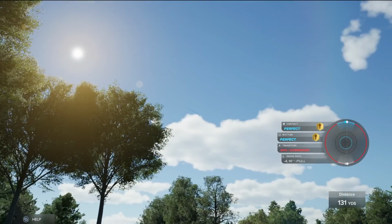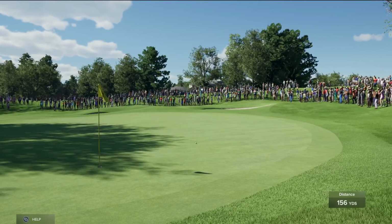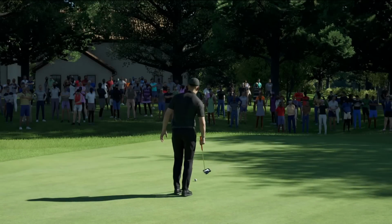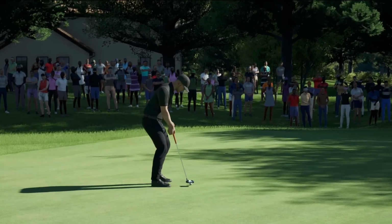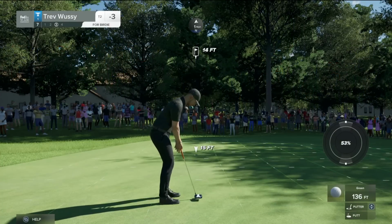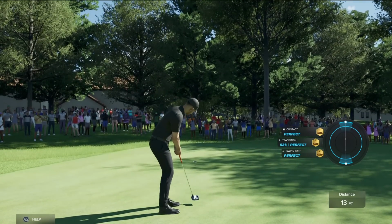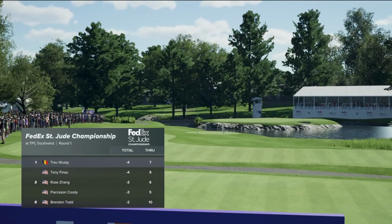This needs to go a little bit right once it lands. Not a bad shot right there. 14 feet to the cup. He's staring down a birdie putt here. On a nice line. That one goes in, the 4th birdie of the round.